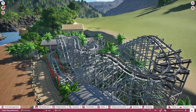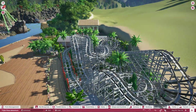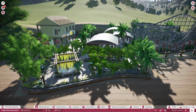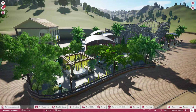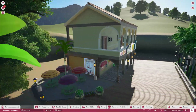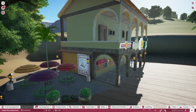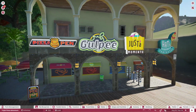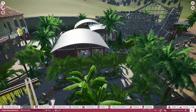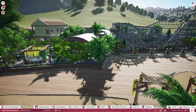Family coaster. Kind of thrilling, but not too thrilling. But we wanted to give it the whole 9 yards, modernize it, kind of give it like a boardwalk theme. And we got some eating places. We got a little gift shop. So we went the whole 9 yards. And unfortunately, it wasn't that popular.